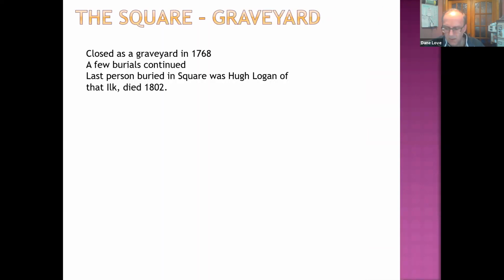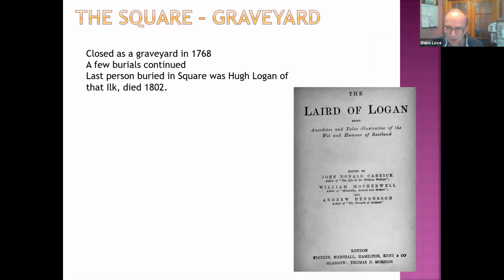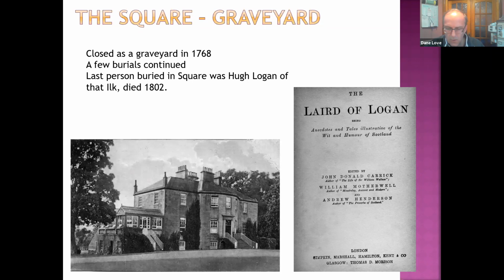The square was closed as a graveyard in 1768. However, as I say, it was originally a graveyard to start with. A few burials were still allowed, and the last person buried in the square was Hugh Logan of that ilk, who died in 1802. Now, Hugh Logan, if you're into Burns, you maybe know him as the Laird of Logan, and he was quite a major wit at the time. A lot of humorous anecdotes attributed to him, and he obviously lived at Logan House. So he was the last person to actually be buried in the square, and that's because the Logans had this burial place. And basically, where he's buried is outside the church on the corner next to the Mercat corner.